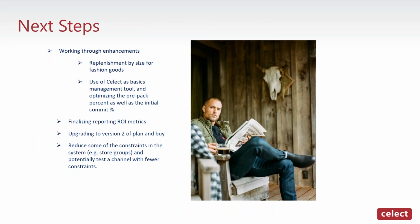Next steps. So here's what we're doing. We continue to work through enhancements. At any given time, we have two or three enhancements done. They're not on the UI; we solved all of those last year. There were just some quick wins for the team.